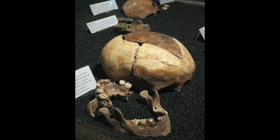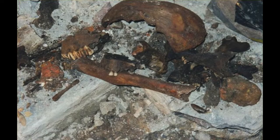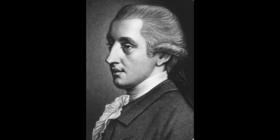But when historians dug deeper into what was going on in the Franklin home during the years the bones dated back to, they discovered the real culprit behind the bones was one William Hewson, a young medical student who was a close friend of Franklin and had lived with him in London.